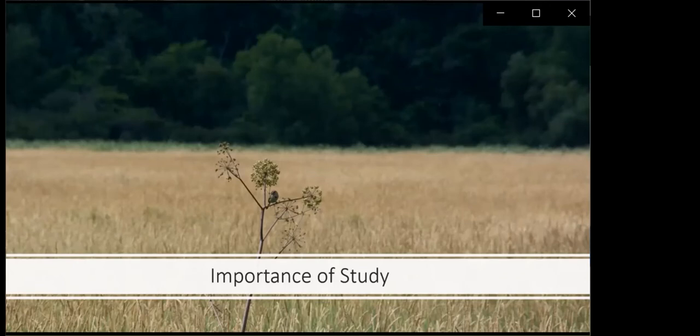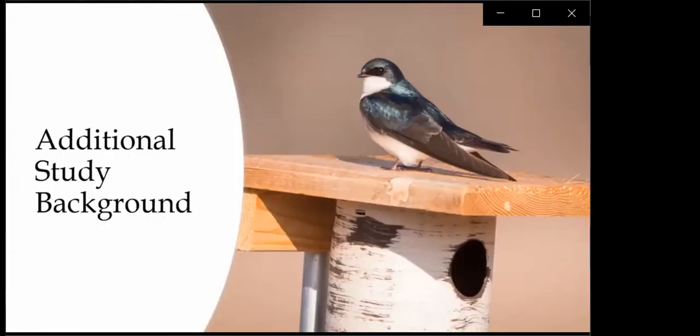Through this long-term study, we will evaluate the influence of monotypic invasive vegetation on the breeding success of the cavity nesting eastern bluebird and tree swallow. The nest boxes used in our study were graciously provided through the Michigan Bluebird Society Nest Box Grant Program.